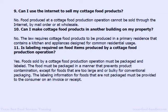Can I make cottage food products in another building on my property? No. You can't do it in your garage where you work on your car. The law requires cottage food products to be produced in a primary residence where you have, hopefully, reasonable facilities for doing that. That means the kitchen and appliances designed for common residence use. They're not restaurant grade, but since it's non-TCS, we think we can pull it off.